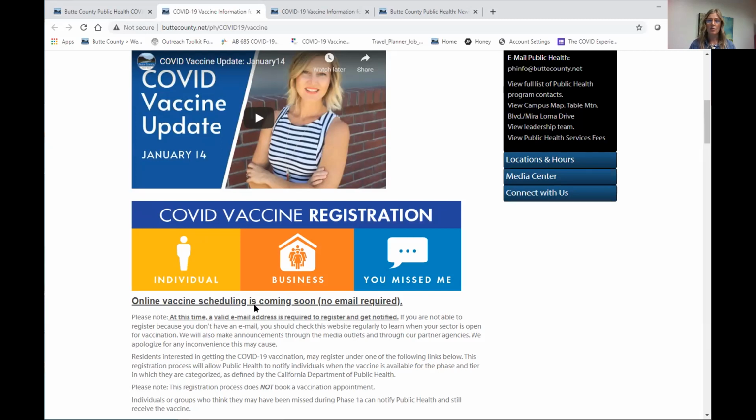This means that if you qualify, so for example, if you are 75 or older, you currently qualify to receive the vaccination. And once this link is active, you'll be able to click on the link and schedule your vaccine appointment online. No email is required. And we have some information, some process in place for folks that don't have internet access. So there is more to come on that.